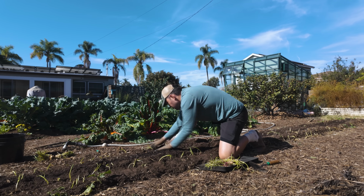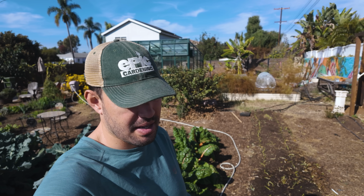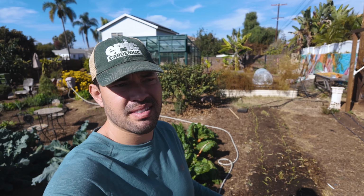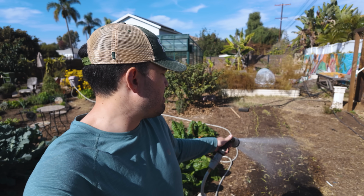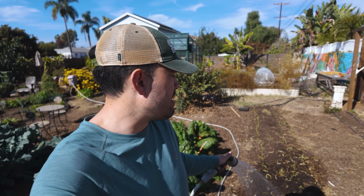Not bad at all. Gonna give this a nice healthy water in. I know it's probably crazy to you that I am planting onions in early December, but it's just how we have to do it. If I don't plant them now, I won't get a great harvest. And I did the same with my garlic.